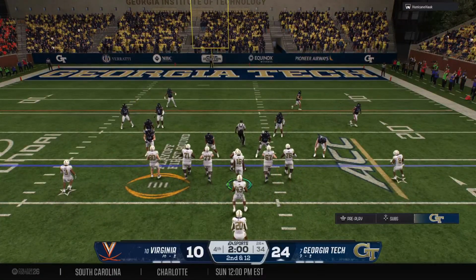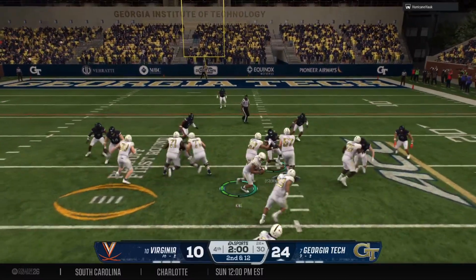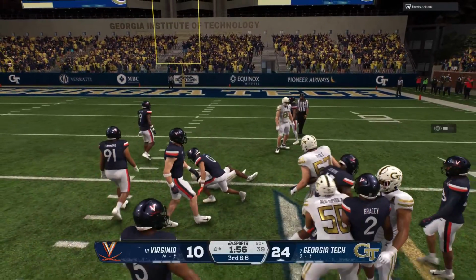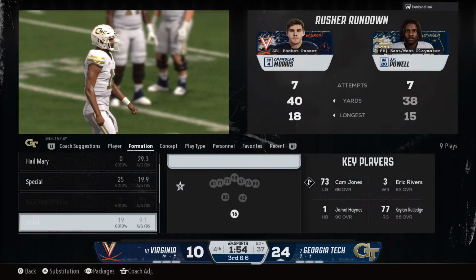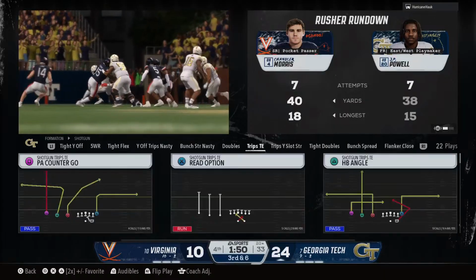Running play goes backwards, makes it 2nd down and 12 now. Grinding away with their running game. And they finally stop it, but a decent gain that time. It's a good, solid gain, 5 or 6 yards. Love to see that from the running game.